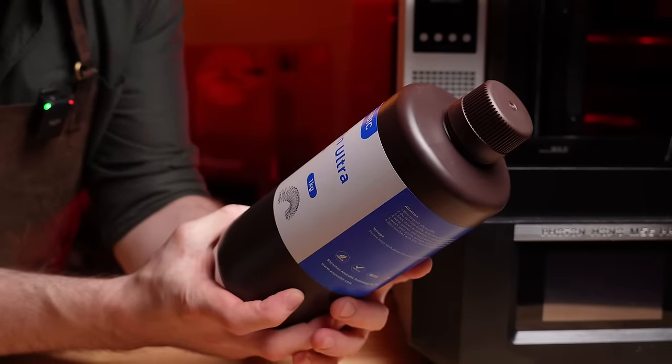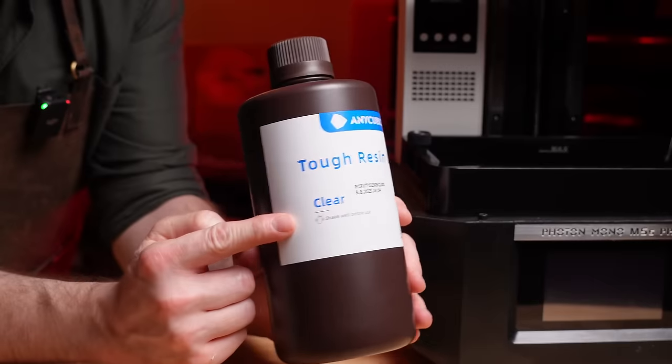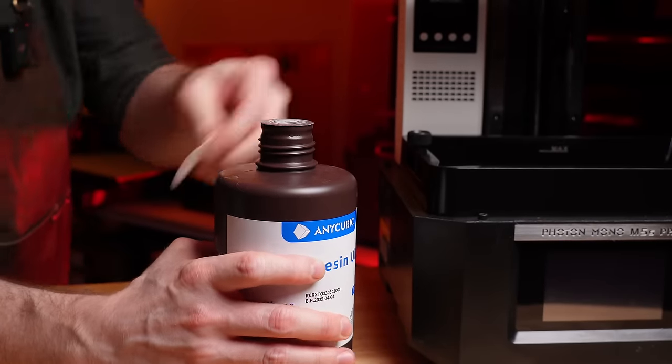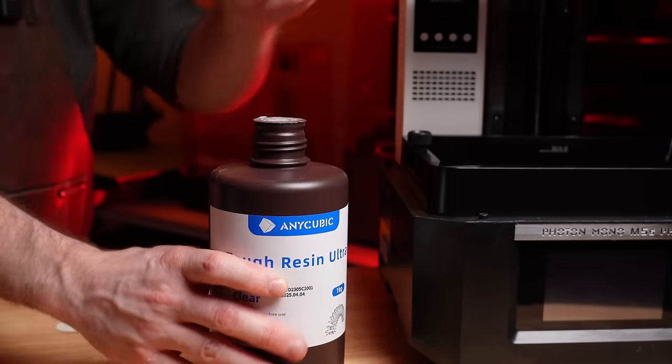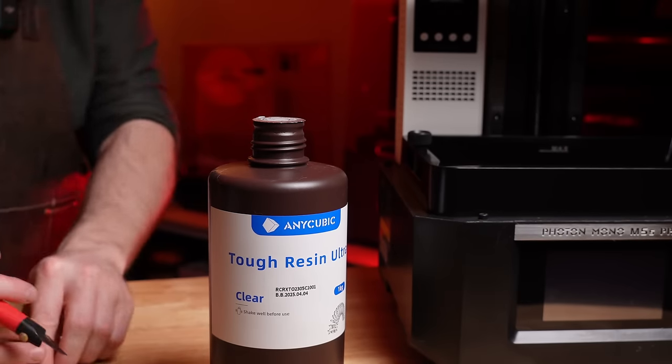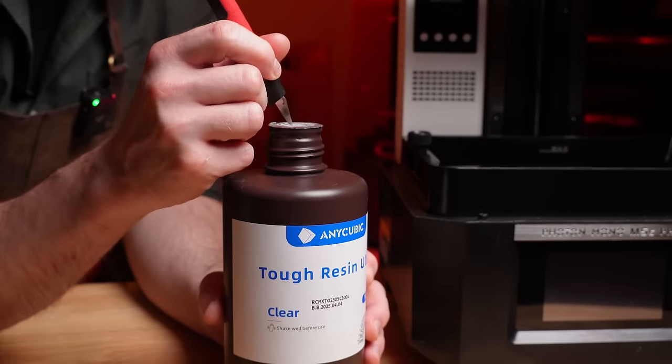It's got some nice flex to it. This particular one is clear, so that's cool. Print your flight stands and stuff in it. Really enjoying this resin. It's very, very good. I don't think you can get it yet. I think this might be an early version that Anycubic have forwarded me, but it should be available soon.